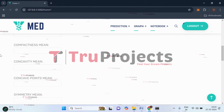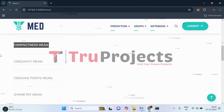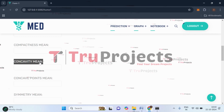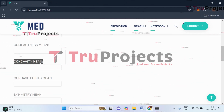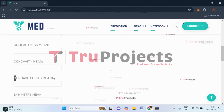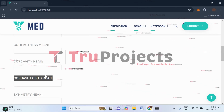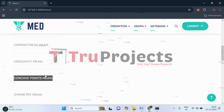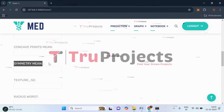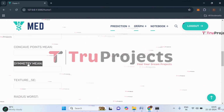The next one is compactness mean. It is the average ratio of the tumor's area to its perimeter, assessing how tightly packed the tumor is. The next one is concavity mean. It is the average degree of inward curvature of the tumor surface, which can suggest irregular growth patterns. Coming to concave point mean, it is the average number of concave points on the tumor's boundary, which may indicate irregularities in the shape. Coming to symmetry mean, it is the average symmetry of the tumor, assessing how evenly shaped it is compared to its center.